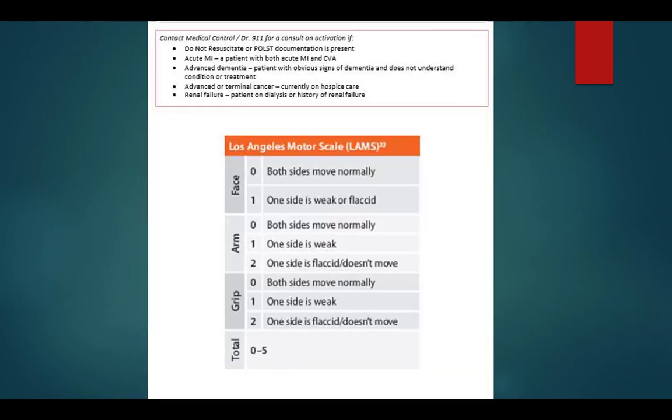Now we'll actually be looking at the individual, giving it a severity, so 0 through 5, and that will dictate whether or not we'll be activating the field code stroke. So taking into account the number from the LA motor score, and also the window, so how long the stroke symptoms have been going on, that will determine whether or not we'll be activating that field code stroke.